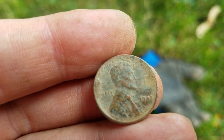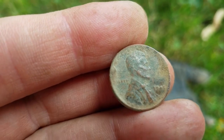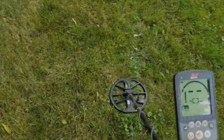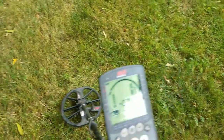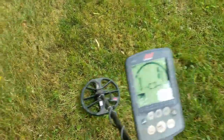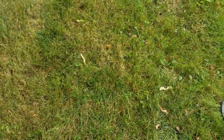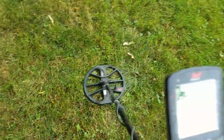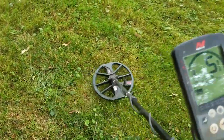Let's keep going. Got another wheat out of the trash. This one is a 45. And let me put this thing away, and I'll show you exactly what I mean by trash. Okay, got my headphones turned off. That's what I'm having to sort through and process so I can find the good signals. It's a bunch of foil and stuff.